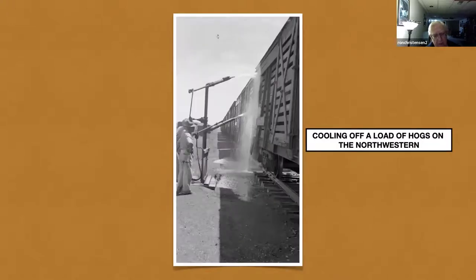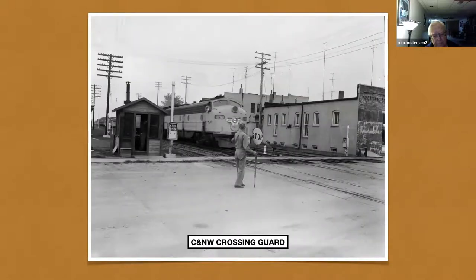I like this picture. They're cooling off the hogs as a stock train goes by. Here's the crossing guard at Highway 63. I remember that guy being there every time a train went through. And I had a company build the crossing gate shack, and they're still available. And it's a really nice laser cut model.